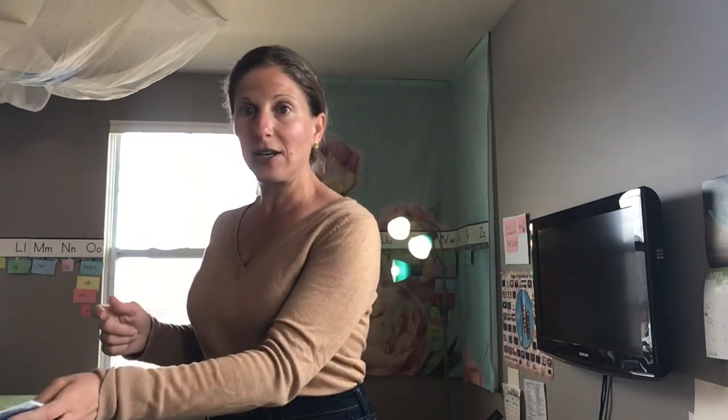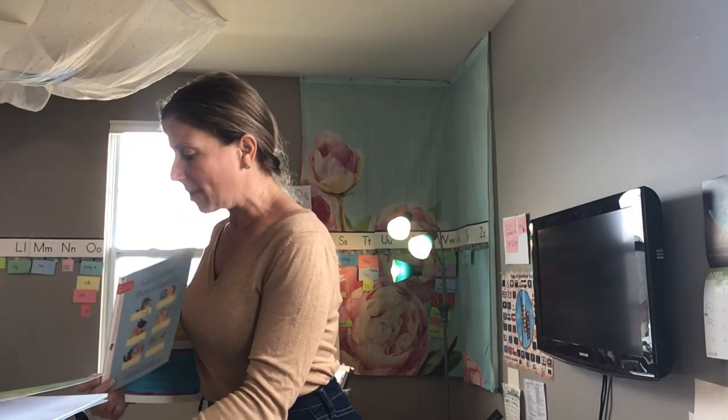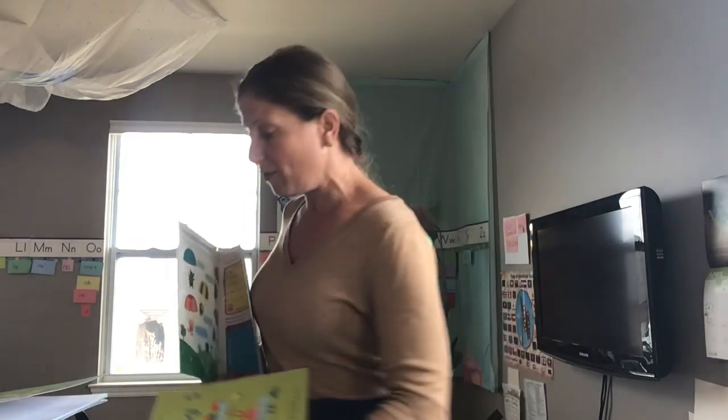Now I talked also about my Key Skills Pack, and inside that Key Skills Pack, along with math, also came this grammar and punctuation along with this Wipe Clean spelling. So these are the further Wipe Clean books. One of the fun things about language arts learning to read is writing.